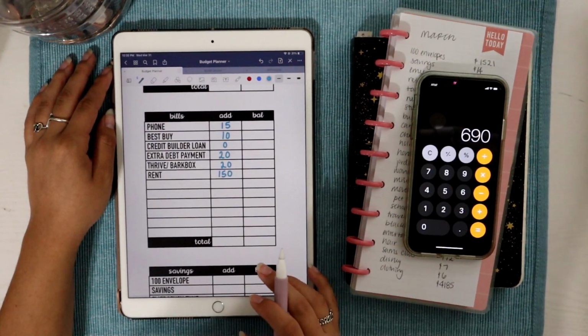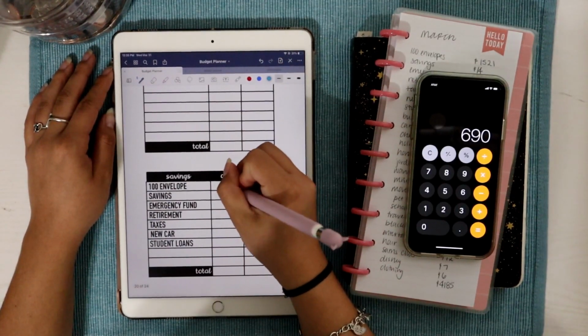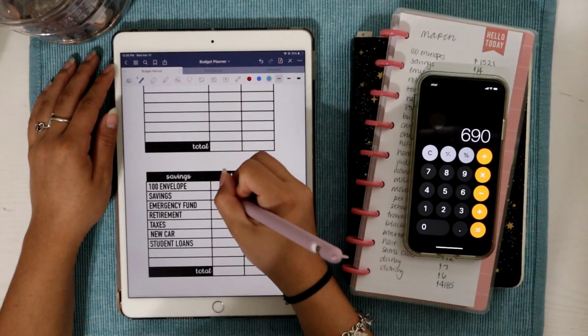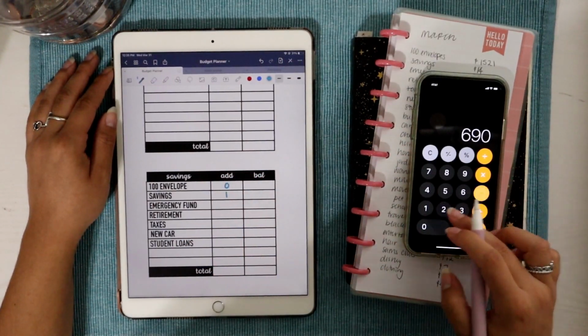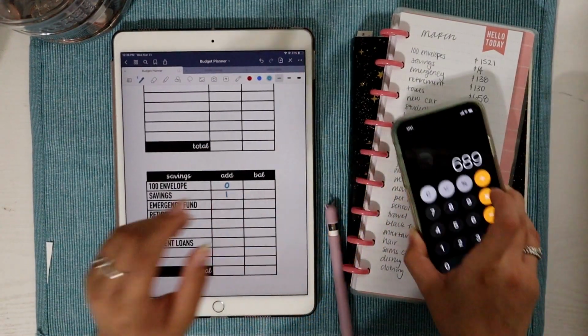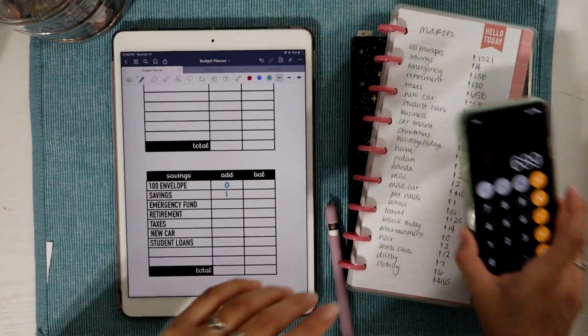So that is all for my bills, and we're going to go on to savings. So the 100 envelope challenge is not going to be getting anything. Our basic standard savings is just going to get $1. I don't feel the need to give it any more. So for emergency fund, this one, oh my gosh, I don't even remember if I subtracted $1. Oh yeah, I did, because we had $6.90.